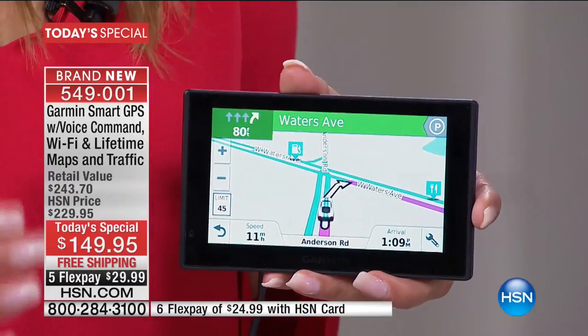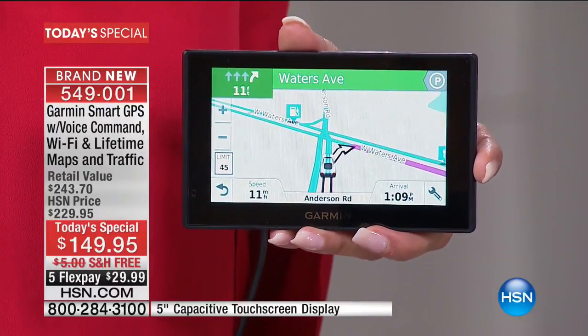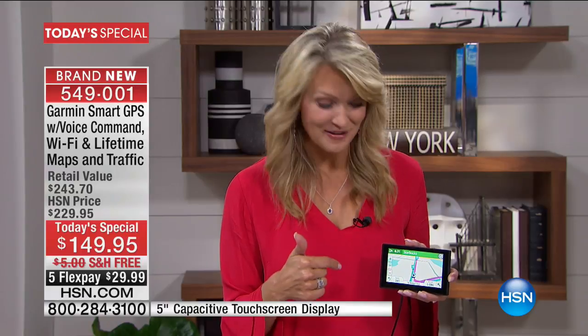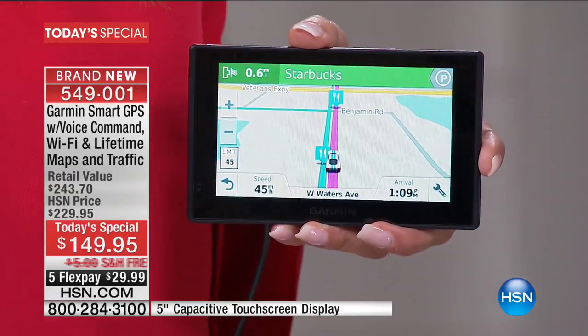So you are driving along. You never took your hands off the wheel. You never took your eyes off the road. She reads you the text message, and now you are still that better, safer driver, but you've never missed an alert. You've never missed a calendar update. You've never missed an email. That's what makes this so exciting. So it has what you know and love. It talks to you. It has what you know and love in the fact that you have lifetime maps. But now it has the newest, hottest updates.